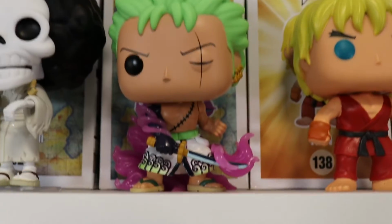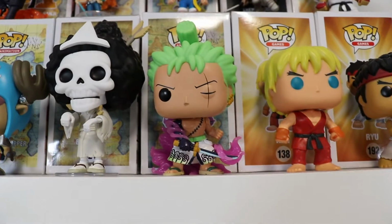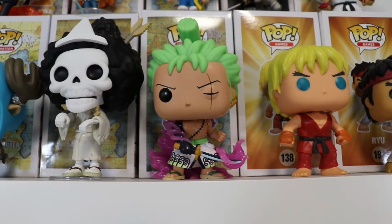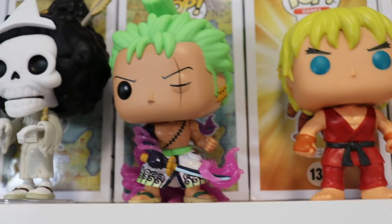Then moving on, we have this Zoro Glow-in-the-Dark Enma Funko Pop that was exclusive to Chalice Collectibles. But this one that I have right here isn't a Chalice Collectibles exclusive. It's the special edition one because I got it here in Canada. This has got to be one of my favorite anime Funko Pops in my collection.